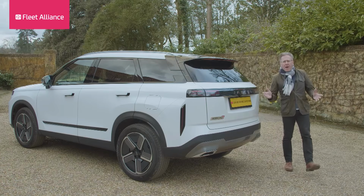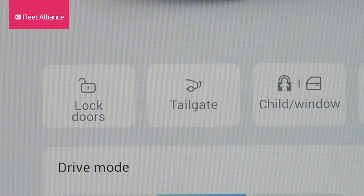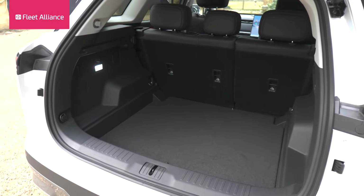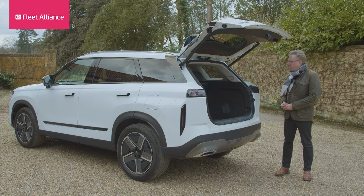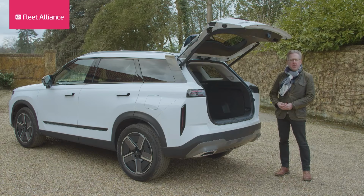And out back, well, there's a standard powered tailgate, and you can use the car's centre screen to set the height to which it raises. Once the tailgate's open, it's clear that rear seat room seems to have compromised boot space a bit. But this 412-litre space should be just about sufficient for the needs of most families. The deep load bay can't offer an adjustable height boot floor, but it does have other nice touches.